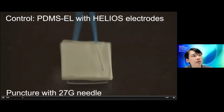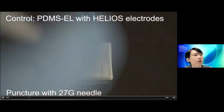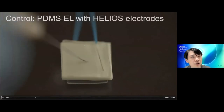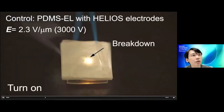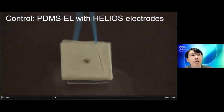So if you take a silicone material with high operating voltage and you puncture it with a needle, what happens is the device doesn't light up. And also, when you try to turn it on at such high voltage, because there was already a mechanical defect, it actually causes electric breakdown and burns up the device.